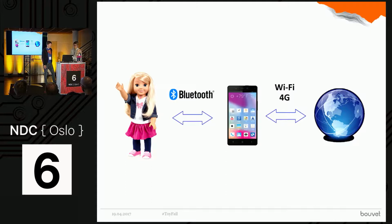So in essence, all the logic is handled by an application on a phone, which you can download on either the App Store or Play Store. And the dolls are basically dressed up Bluetooth headsets. So let the testing begin.